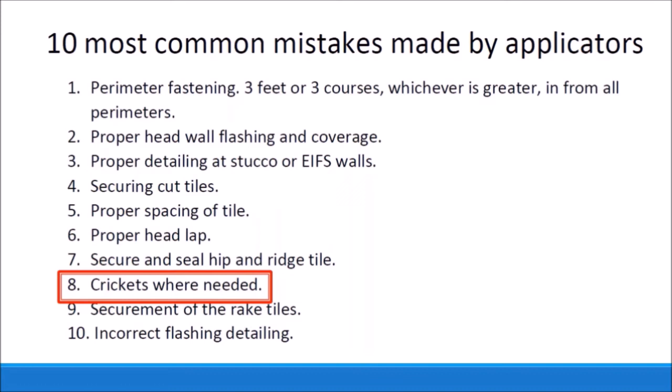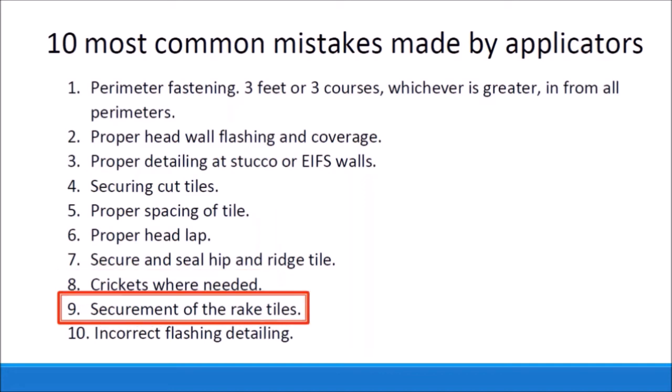Remember, we only get about 7.5 inches of rain each year, but the vast majority of that usually comes in 3 rains. We can get 1.5 inches of rain in 30 minutes to an hour. That volume of water, when it starts moving, will back up underneath anything. And that's why the crickets are so important. So our contractors need to always remember that the cricket is your responsibility in the end.